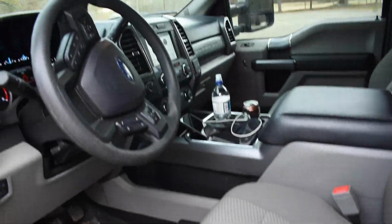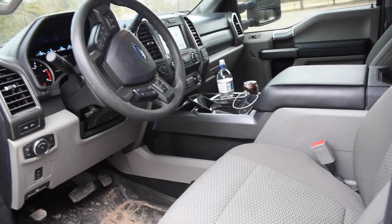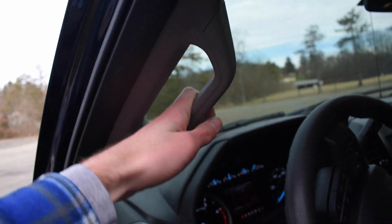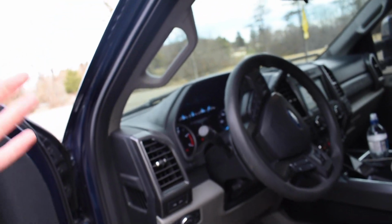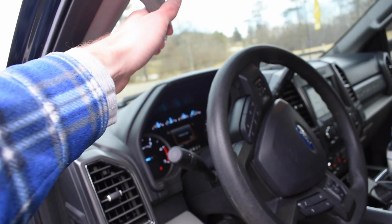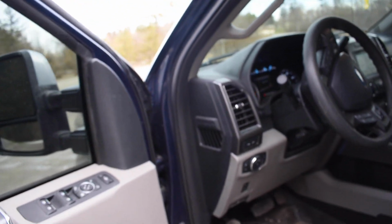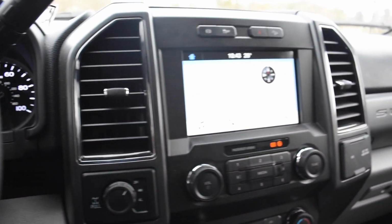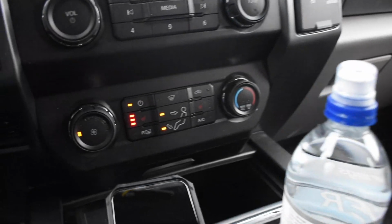One of the nice things I noticed right away that GM trucks do not have is this on the driver's side. We don't have anything to pull ourselves up with on the driver's side. Say if you're a normal height guy, 5'8", 5'9", or however tall normal height guys are, this is really cool too, to pull yourself up into. Now we are going to go for a drive in just a minute, but I want to go over a couple features that I've noticed off the bat.